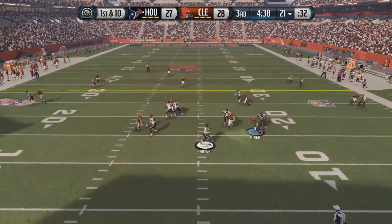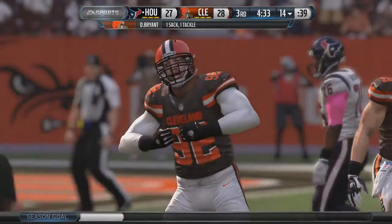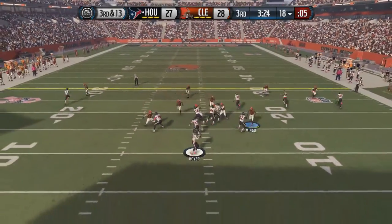On 1st and 10, Hoyer takes the snap now. He's under pressure, and he is sacked on the play back around the 10-yard line. Desmond Bryant on the sack. He did not play very well last season, but this season he has been a monster.